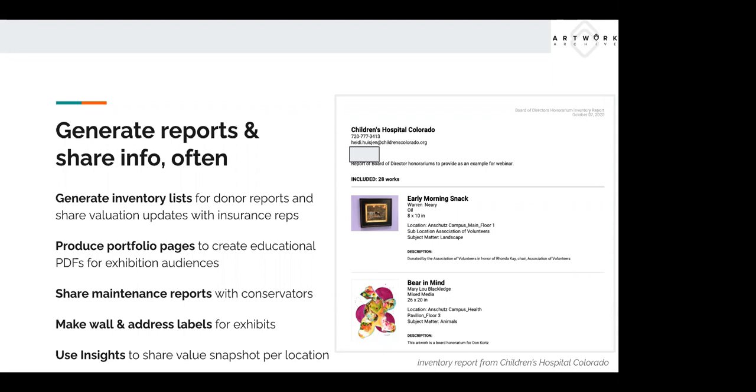And Heidi, I believe I left in some space for you to speak to this slide as well. I believe I was going to talk about the connection, the way I utilize Artwork Archive with our foundation. Is that right, Elizabeth? Yeah, that'd be great.